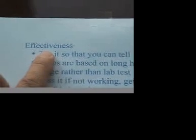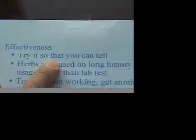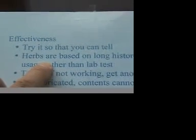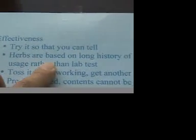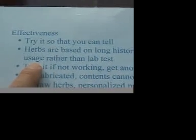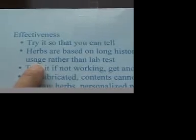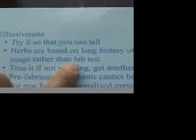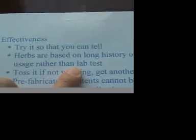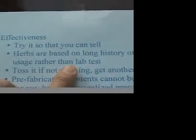Now we come to the effectiveness of manufactured herbs. Just like any other medicine, you gotta try it so that you can tell the effects. If you don't try it, the effects just exist on paper. Now all the manufactured herbs are based on the raw herbs, and we know that the raw herbs have a long history of real life usage. So the effects of the raw herbs are not based on lab tests like the Western drugs. Raw herbs have a long history of real life usage.